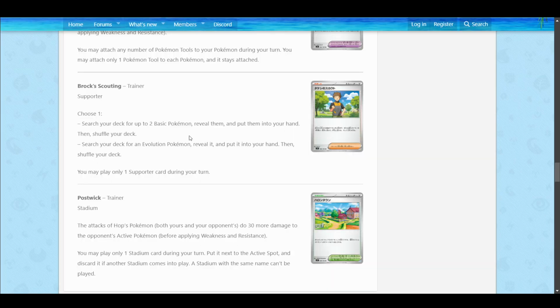Getting 1 evolution is also good. This is a decent supporter. It's not amazing, but it's pretty solid. Obviously, Ultra Ball is a card that's good, but it's the main form of universal Pokemon search. So this is another option. We will be losing Lumineon V with rotation as well, but I think this card is fine.